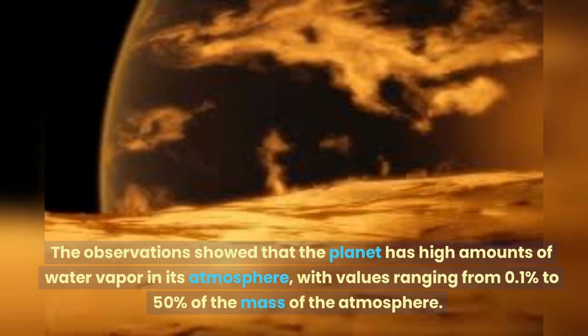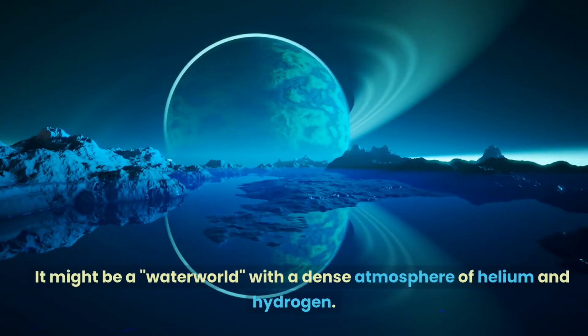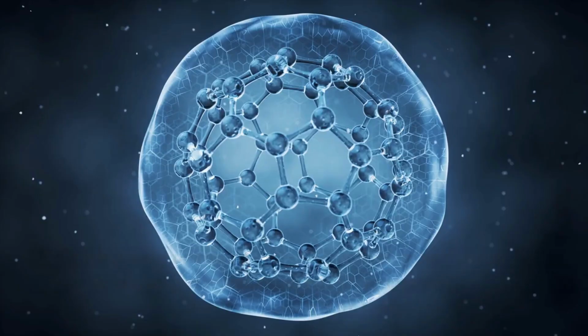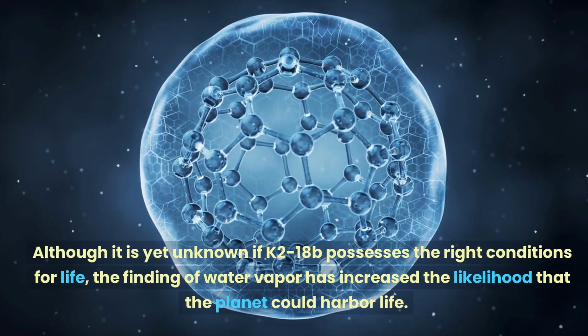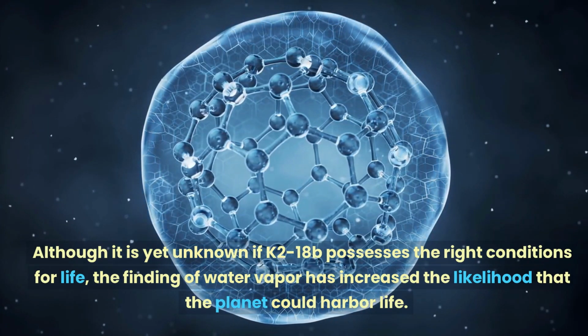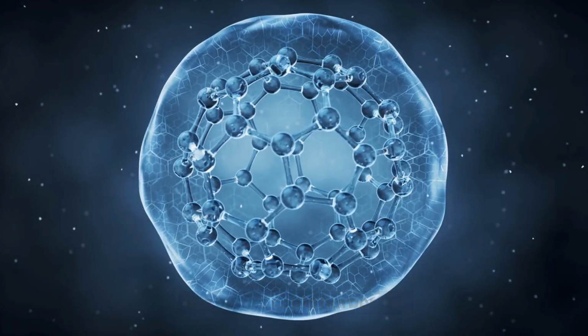The observations showed that the planet has high amounts of water vapor in its atmosphere, with values ranging from 0.1% to 50% of the mass of the atmosphere. It might be a water world with a dense atmosphere of helium and hydrogen. Although it is yet unknown if K2-18b possesses the right conditions for life, the finding of water vapor has increased the likelihood that the planet could harbor life.